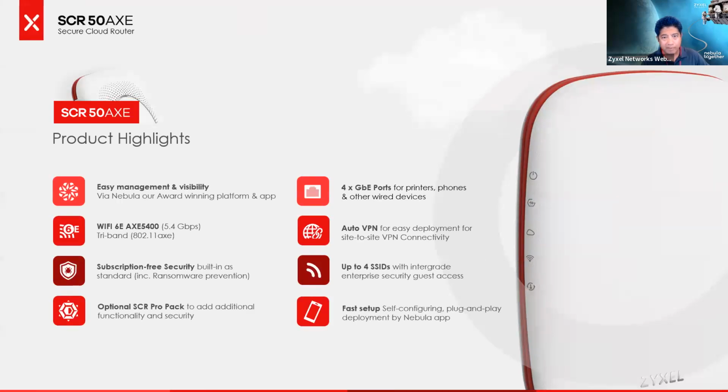So maybe just a recap of some of the product highlights. Again, easy management within the Nebula platform, Wi-Fi 6E. It's an AXE 5400, which means 5.4 gigabits per second. It's a tri-band AXE. It's subscription free out of the box, but you can always upgrade to the optional SCR Pro Pack. It has 4 gigabit ports for anything wired, maybe your phones, printers, computers, or storage devices that might need to be connected.